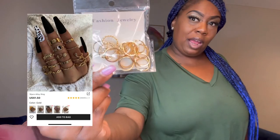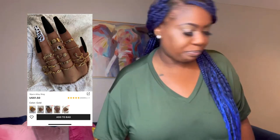I got some fashion rings, the rings that go over all your fingers. I love that look. It's really cute. I want to say those were $2. I did order a purse. I just discovered that the purse is broken. But this is the purse. I am going to say that when I looked at it online, I thought it was a lot bigger.